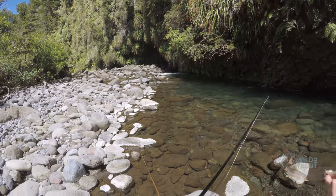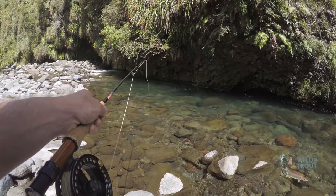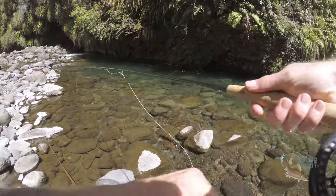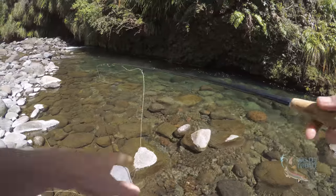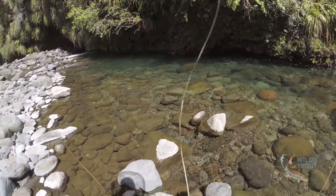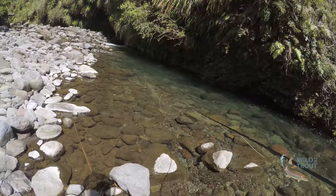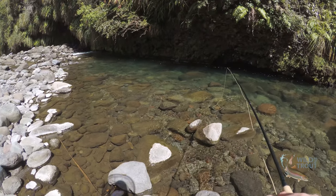I can see a fish in this pool. It's actually right below those branches, right on the bottom. It's going to be quite hard to get a cast into there. Took it. Dropped it. That was cool, the way he came right up from the bottom and took that.